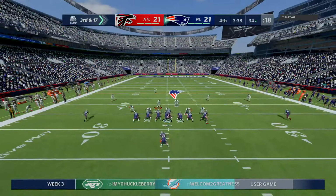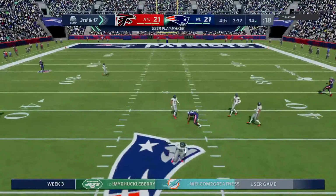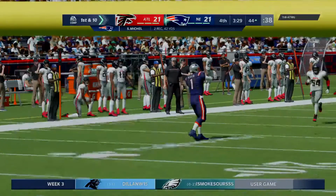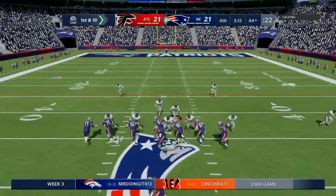This is 3rd and long. Here's Newton. Forced out to his left. And they're going to have this across midfield and inside the 45. How about that? They weather the storm of a 3rd and 17 to pick up the first. Some good games going on in the early window. This might be the best of the bunch.